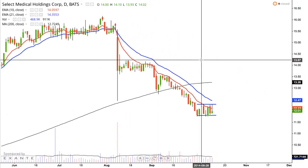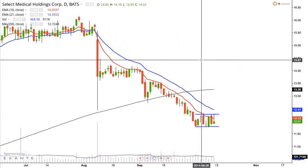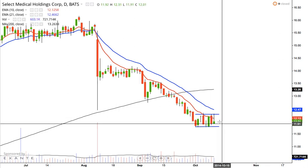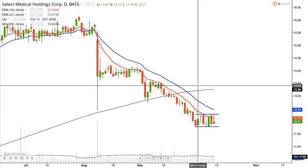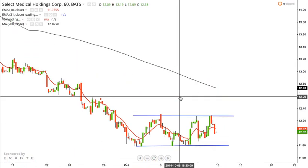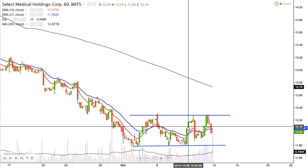SEM. This is not technically a 21 period moving average play, or selling a rally play, but a bear flag play. As you can see, it's also an inverted hammer, which is bearish. Below the 10, below the 21, below the 200. So if you were to short this, you would be trading in the direction of the big money in the trend. And on a 60-minute time frame, that is just a beautiful bearish flag consolidation pattern.